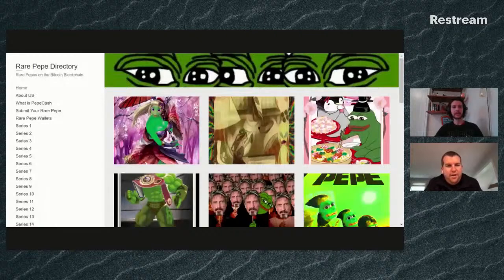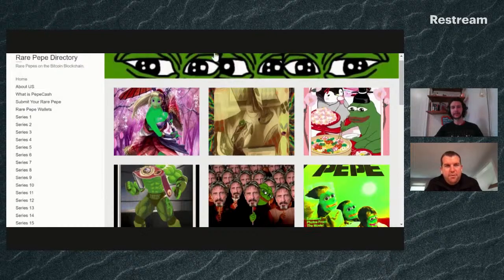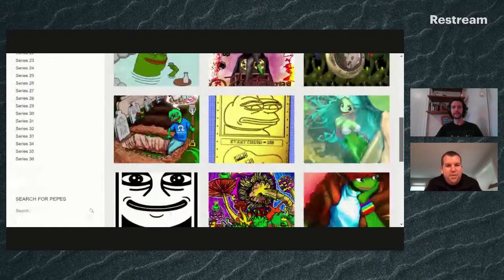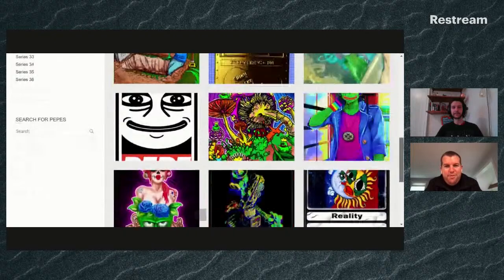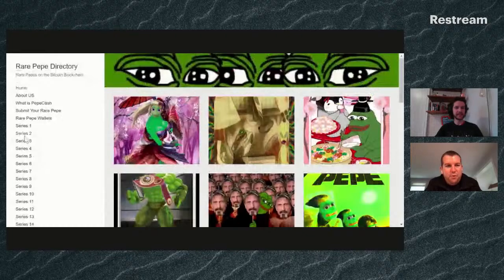I think obviously the number issued is probably the first thing. There are 9 single issue Pepes, and those are more valuable just because they're harder to get. But I think also the memetic power of the Pepe itself. Like there's one called Rare Pepe, that's in series one.